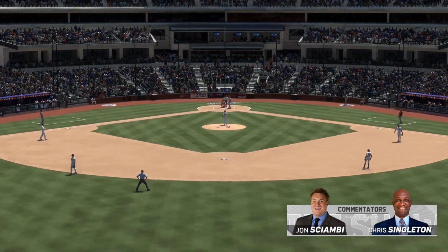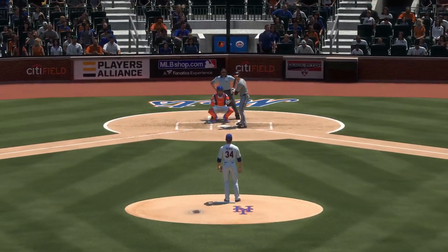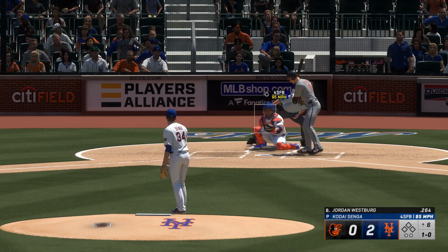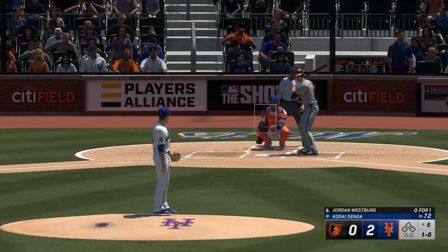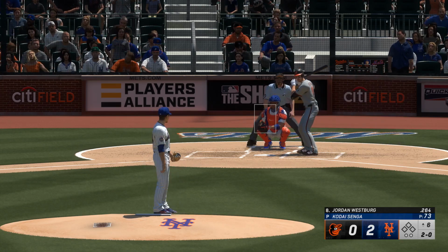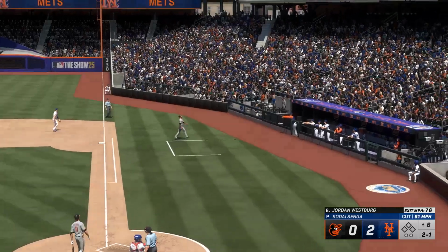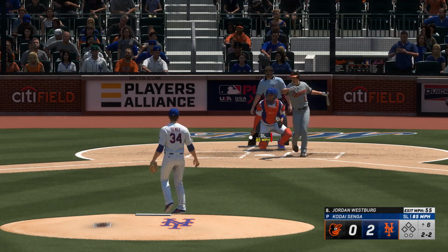And we're back. Start of the 6th, for Baltimore, leading off, third baseman, Jordan Westburg. That one at 95, missed up top. 1-0. Inside ball. Fouled off down the right side. And a foul ball. Foul ball, another 2-2 upcoming.